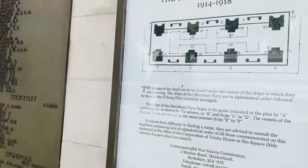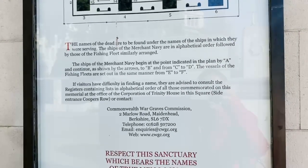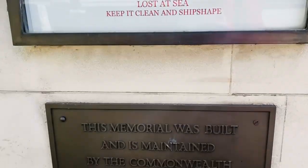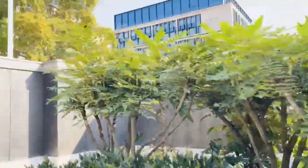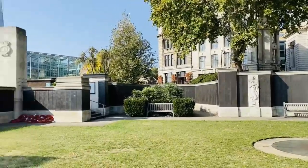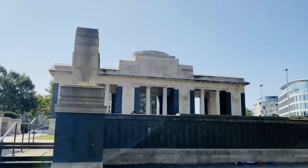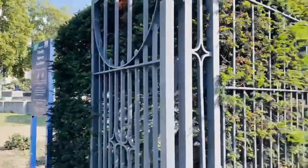Tower Hill Memorial, 1914-1918. The names are all under it. They were serving the ships so much in India. So you can see this all over, in great respect for them. 1914-1918, and all the wall.